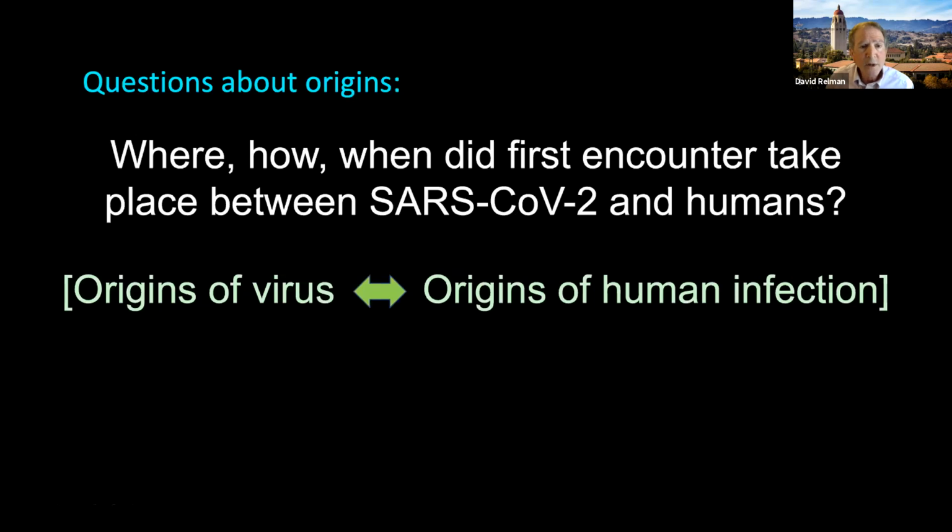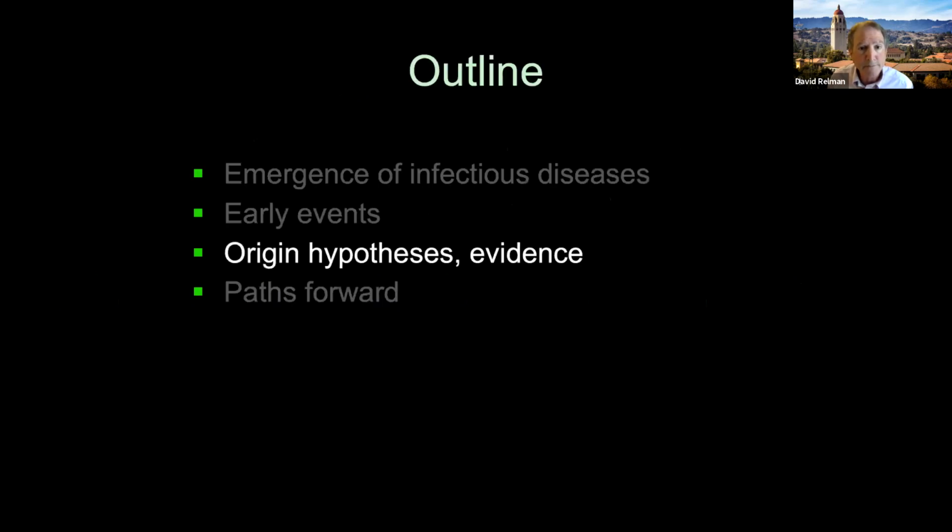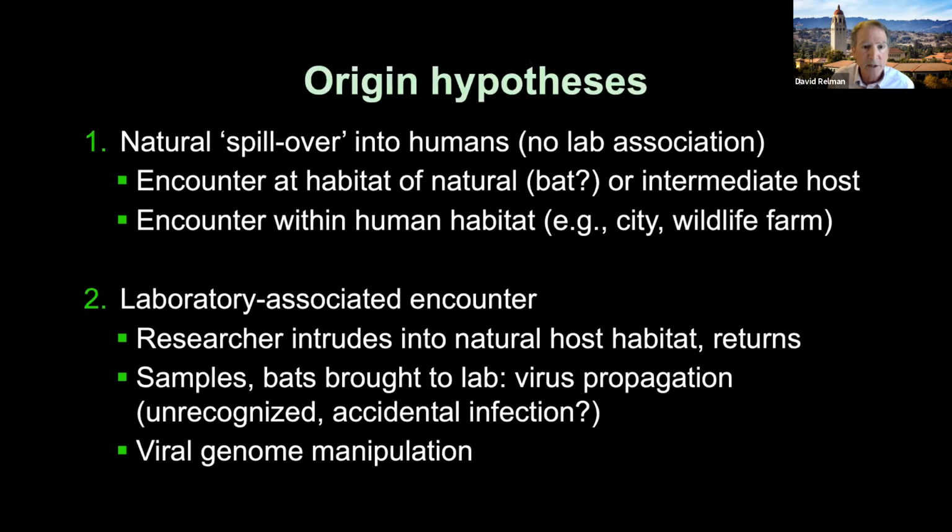So the questions we have before us are, where, how, and when did the first encounter take place between SARS-CoV-2 and humans? And I'll just point out that there are two closely related questions here. One is about the origins of the virus, and the other is about the origins of human infection with it. So what are the various hypotheses that might explain this first encounter and the evidence for these hypotheses?